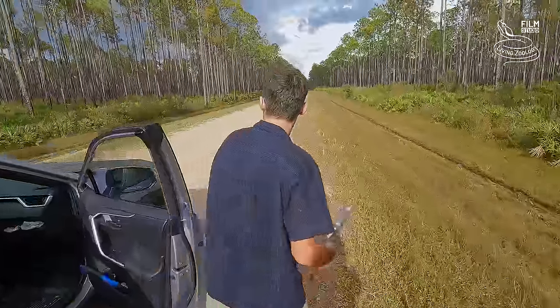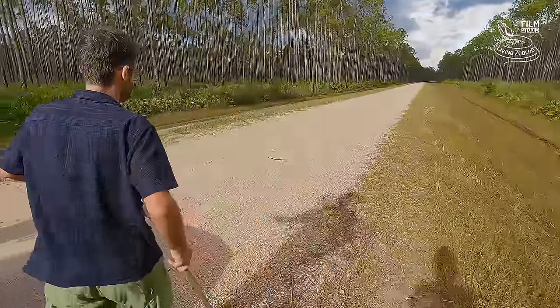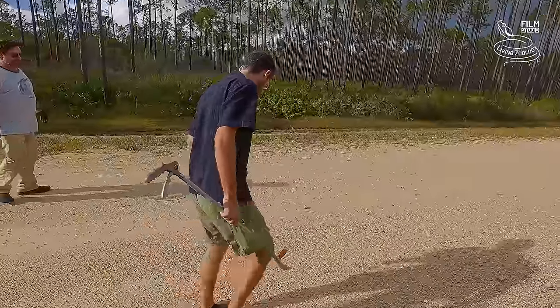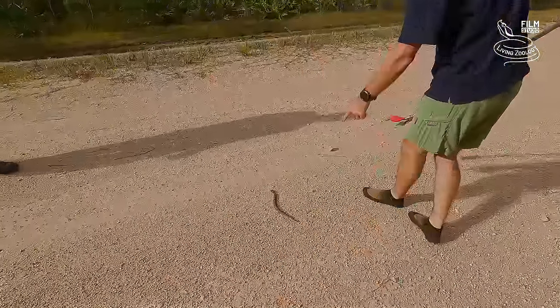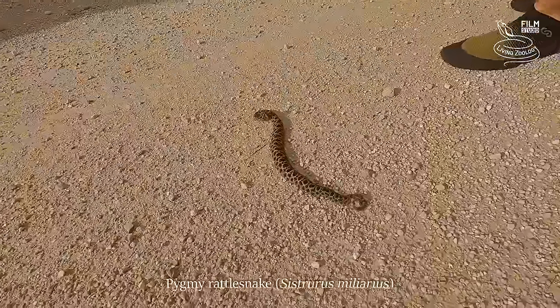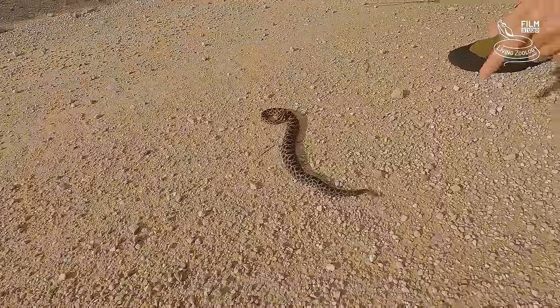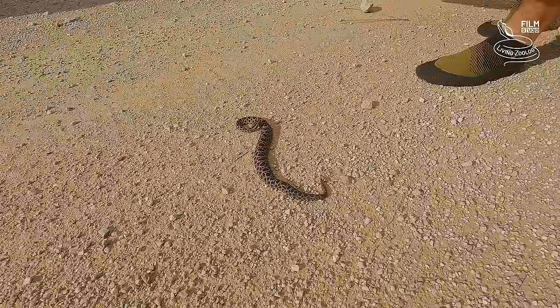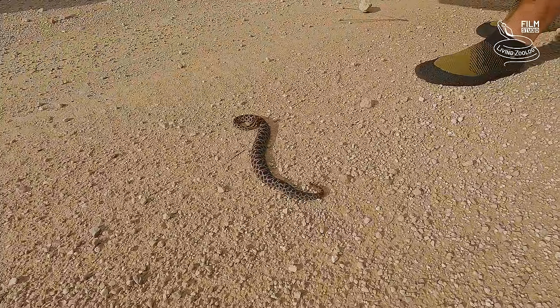There's a pygmy rattlesnake. Probably. Yeah, it is. Lovely. Hello. Oh, yeah, look at him. And he's basking. He's like, hello. He has beautiful red color. You hear the buzz? Yeah, I heard it. A little bit, slightly. Wow. Nice individual. Coloration.